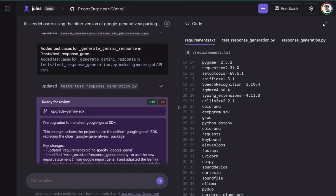Let me know your own thoughts. But this is pretty amazing, and it's great to see everybody is releasing these coding agents.